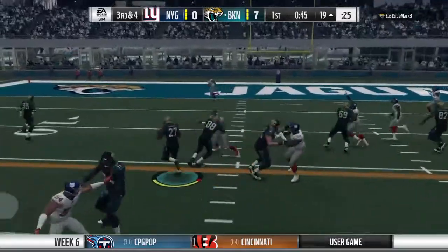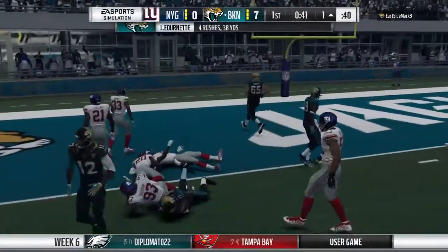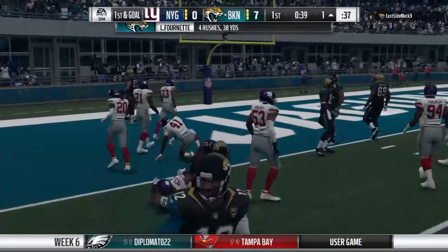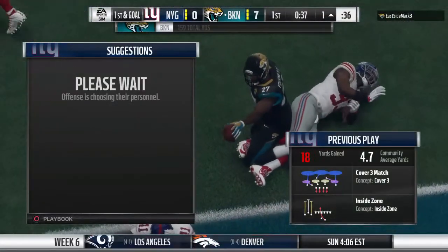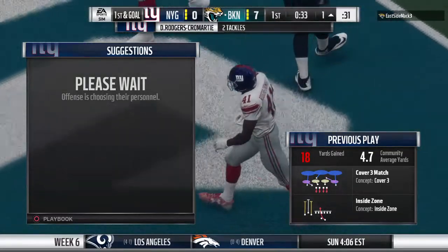They'll try and run for it with Fournette. Fournette, 1st down, still going. He didn't get the touchdown, but he did get the 1st down as he's tackled at the 1. They're able to convert on 3rd down, and that sets up a 1st and goal.